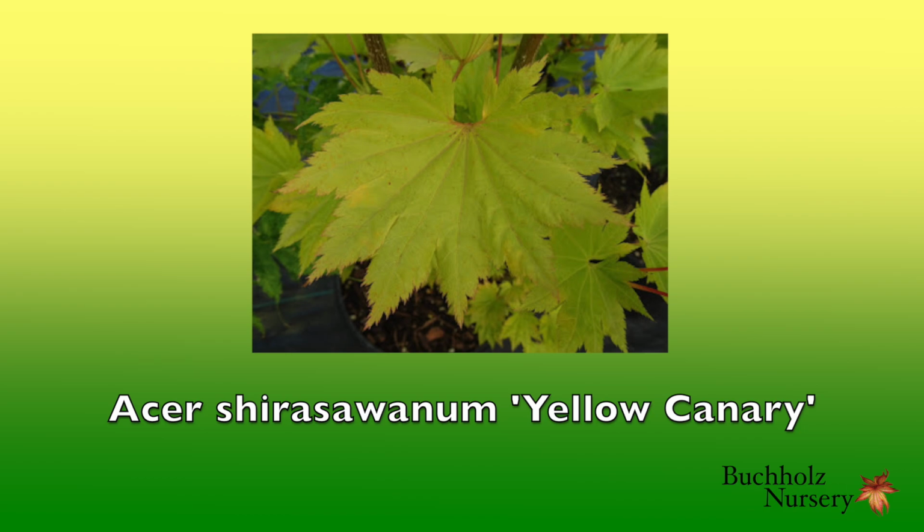Except that we didn't sow from any Acer shirasawanum cultivars that year. Actually, I think there's a lot of promiscuity that occurs at Buchholz Nursery in the after hours. And in the night, you never know whom is cavorting with whom. I know, for example, that the Pleione genus contains hybrid species, but we never propagate from seed.